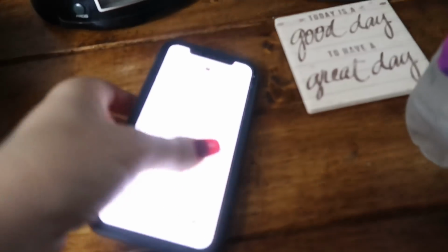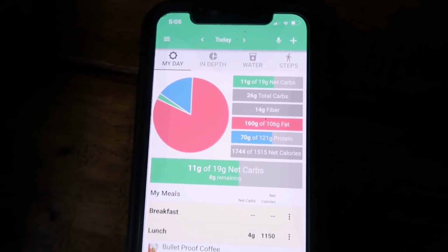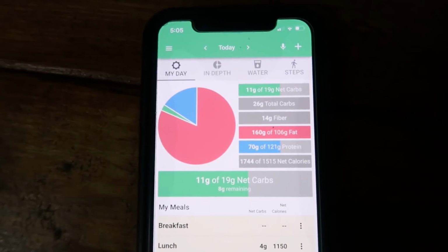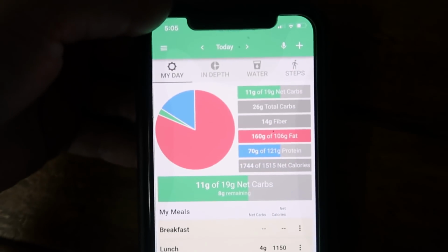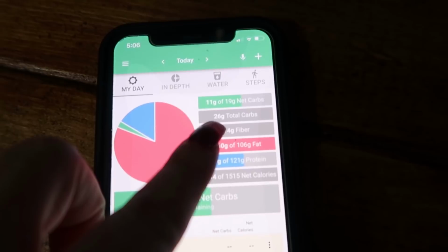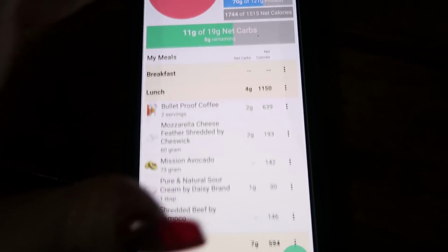But I want to show you guys how my macros are looking. I know some people, but like I told you, I'm going for high fat. I aim between 150, 160. That's good for me, okay? Because that's where I want to be weight wise. So I have 160 grams of fat today, 11 carbs. The total carbs is 26, which isn't bad. So 11 carbs, 20 grams of protein.